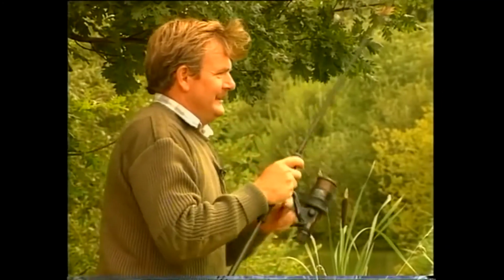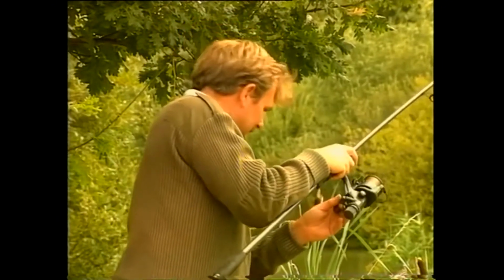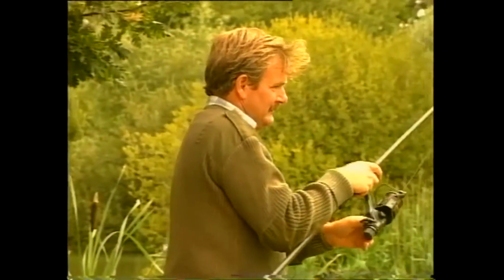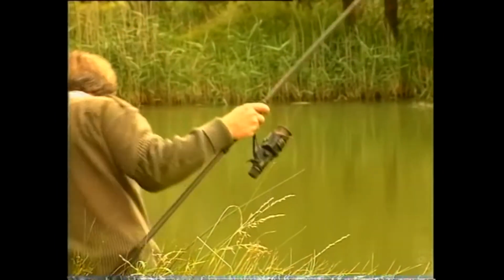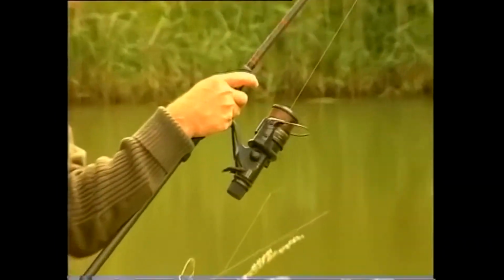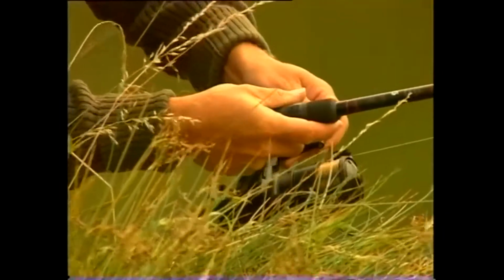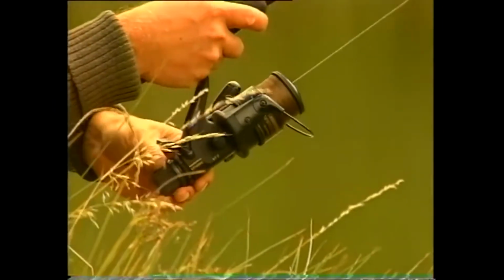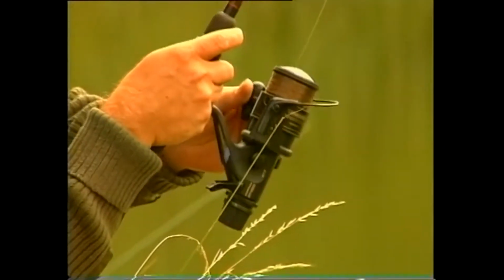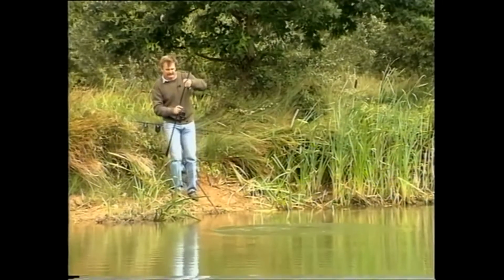Action on the chickpeas. Didn't take long for them to work. Don't think it's a very big fish, but they're all welcome. Oh, it's a tench, I think, by the looks of it. Obviously not only carp like chickpeas. One of the problems with particle baits, you do tend to catch more other species.